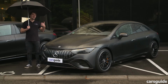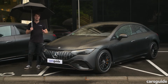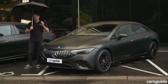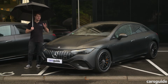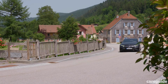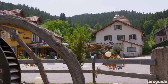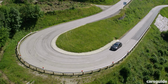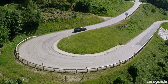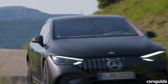Now again, we're not sure how much the EQE53 will cost when it eventually lands in Australia. We're expecting it to be around about the end of 2022 by the time it gets here, but we'd be surprised if it landed for anything less than $200,000. If you're looking for a less sporty and perhaps more affordable version of the EQE, we have some good news. There will be at least 2 grades arriving under this AMG badged 53 version, although the local Mercedes division has not yet landed on exactly what those grades will look like, only that we should expect a rear drive version and an all-wheel drive version.